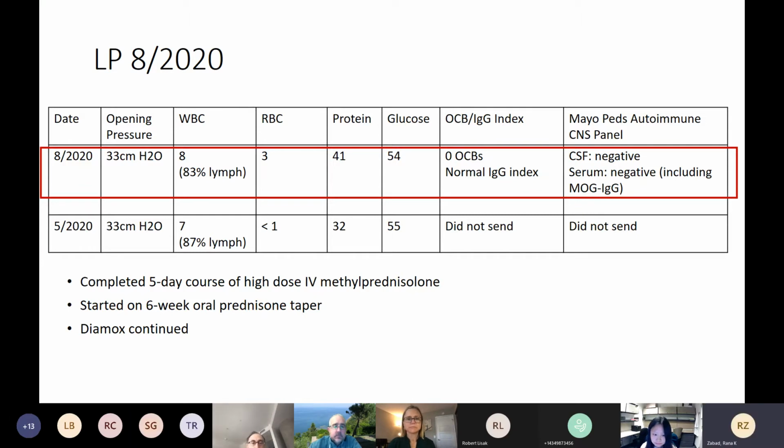Sorry to interrupt. Did you guys look for malignancy, like a CT scan of the chest, abdomen, or pelvis, or PET scan? We ended up doing that later, and at this time, I think we just did a chest X-ray, which was negative. But later on, we did do CT of chest, abdomen, pelvis, and it was negative. And again, the CT of the chest or PET would also be good for sarcoid. You bet. I'm sorry, what was that?